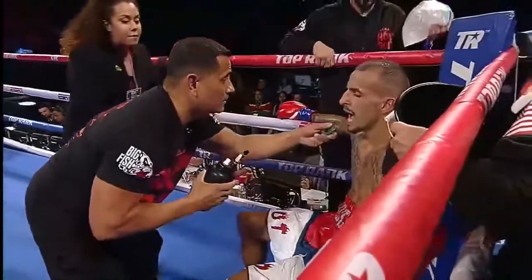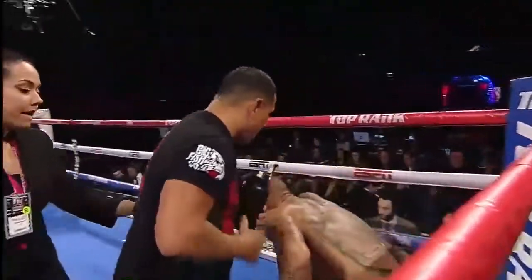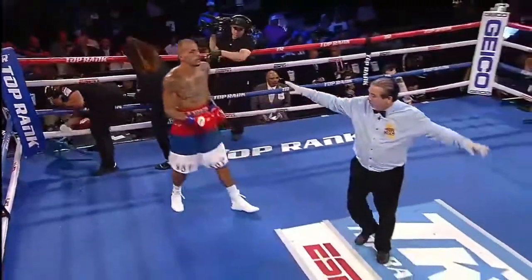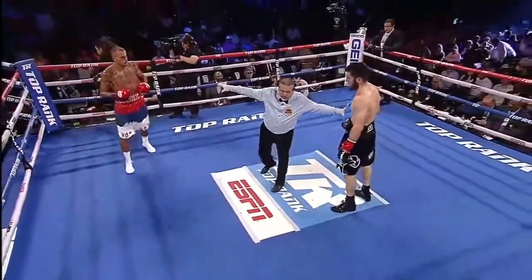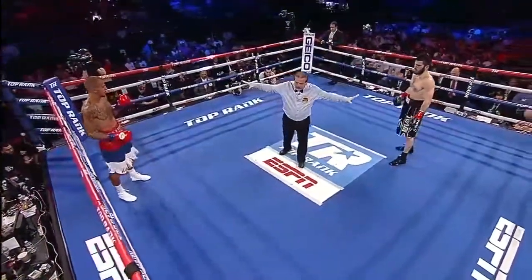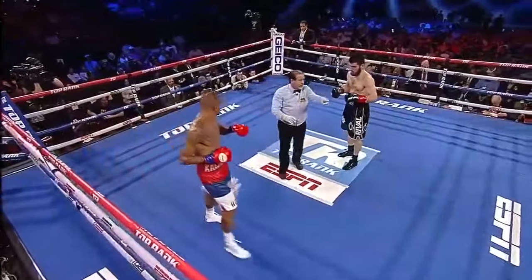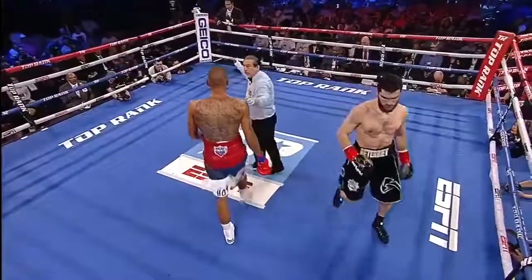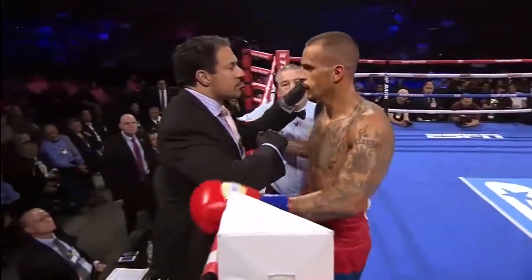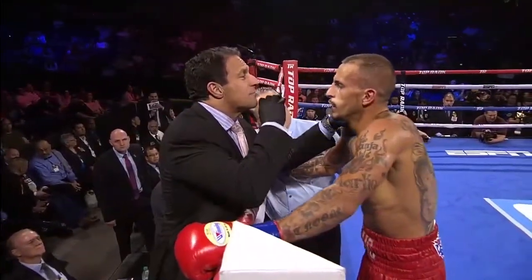Seconds out. Rod, box, box. Back up. Mouthpiece, back up. You heard the trainer for Rod Kalajdzic say, Rod, box, box. That's not what he did in the last round. He was comfortable brawling on the inside, and now with the damage done, the ringside physician is going to take a peek at him.